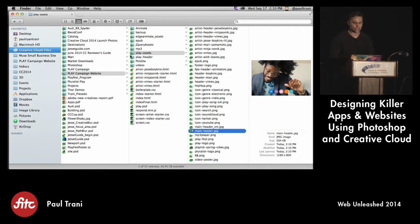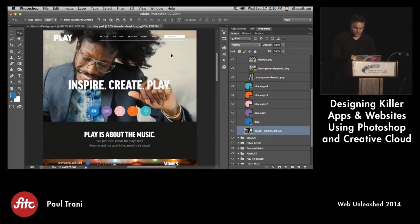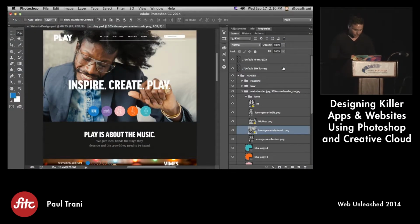Okay, so we just generated a bunch of images. I didn't do this other part. Sorry about that. Coming up here, and this is kind of a pro tip, you could just name something default. New layer, call it default, and it will make a low-res folder and put all of those images in it at half the size. Because you're like, I don't want to have to go in and name every single layer. That will do it for me.